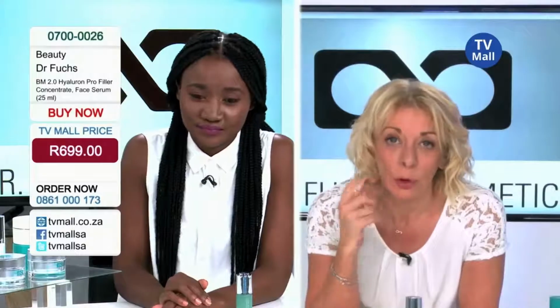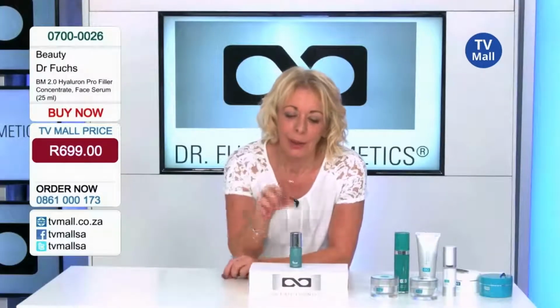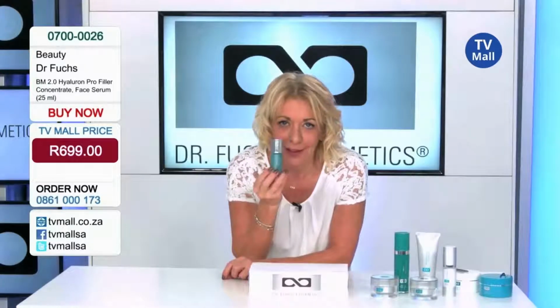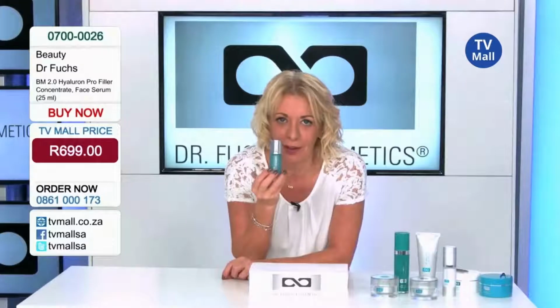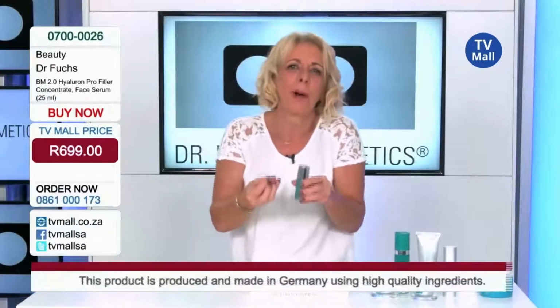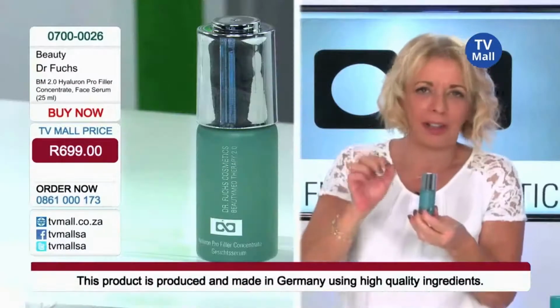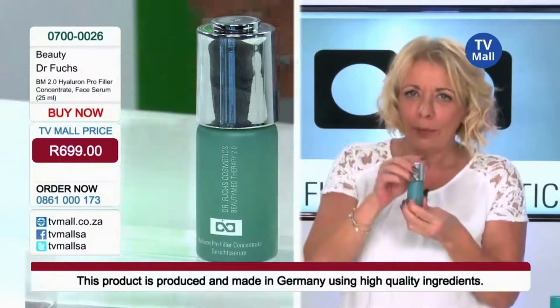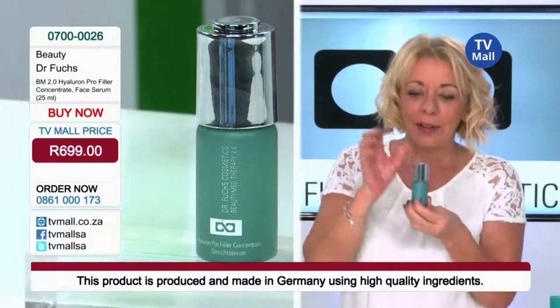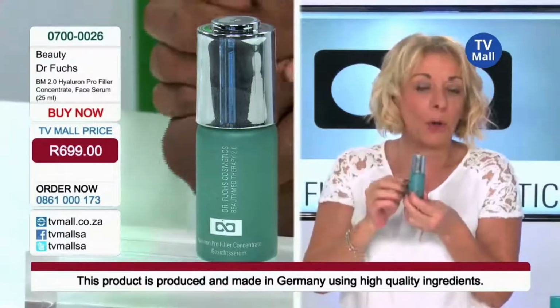You can do one thing. If you have products at home, you can add some drops of that hyaluronic acid to your regular products. That's one possibility. It's perfect if you have enough cosmetics at home, but you need a bit more power. So you use some drops in your day cream or your night cream. Or you can use it pure if you have a really dry skin as a moisturizer.